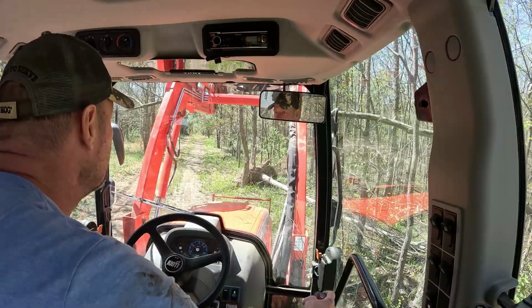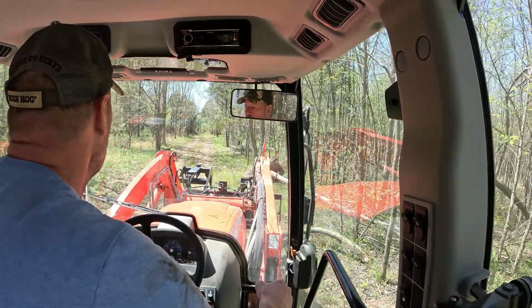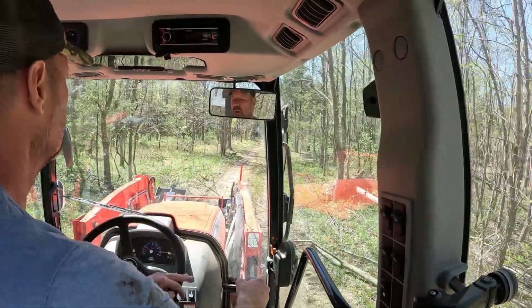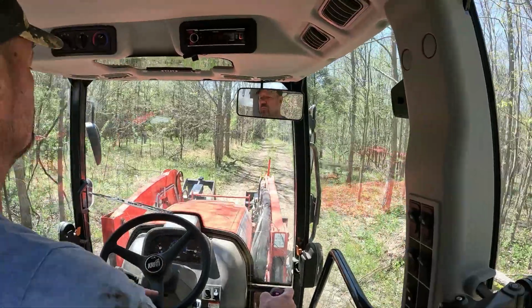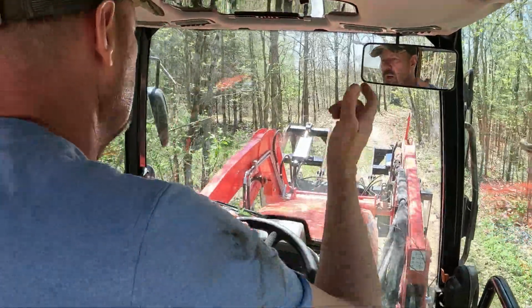It's autumn olive, should be fairly brittle. There we go. Chainsaw is still there, good deal. That works. Alright, coming up on the wisdom tree, that's our left turn.